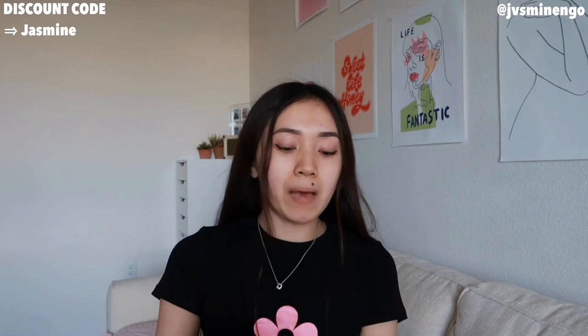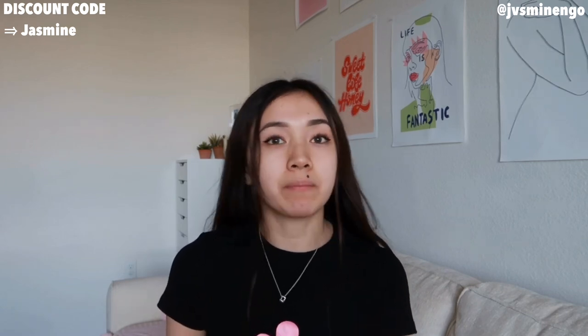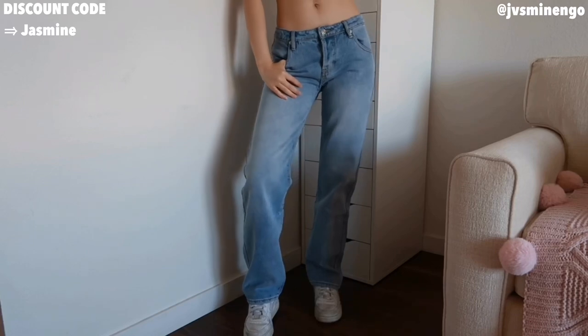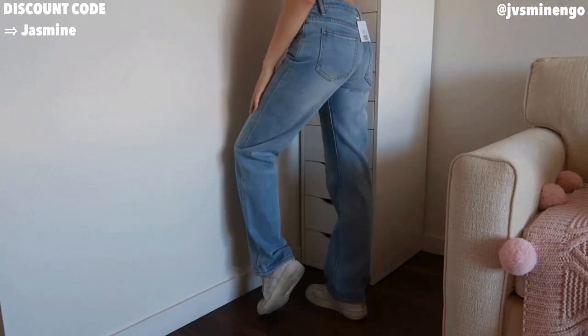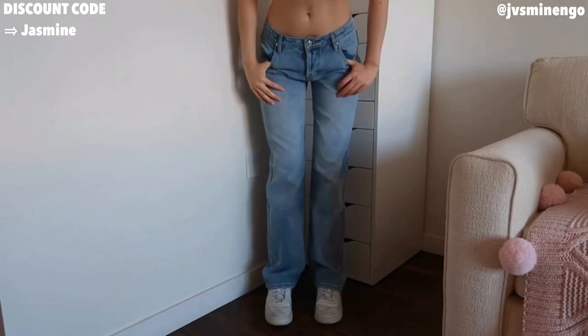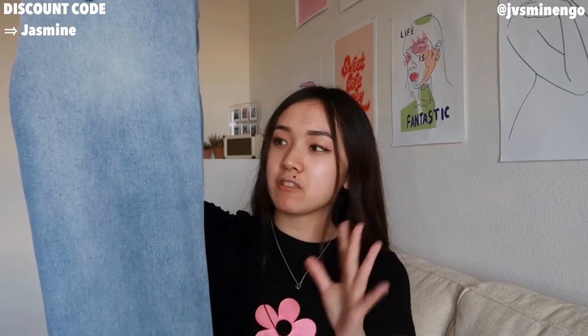Then moving on, the next thing I got is a pair of low-rise baggy jeans. I actually got this exact same pair of jeans at my last ADIKA haul and I liked it so much, but it was a little bit too tight for my liking, so I decided to get the size small and I'm really excited about it. This is just a really nice medium wash. Not much to say about it, just a really simple pair of jeans, but I think they're the perfect fit. Super great for the summer to wear with tops. I like these a lot and I like that they're simple and they have no rips and I can style them really easily.